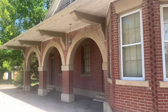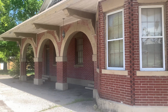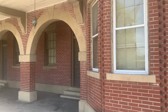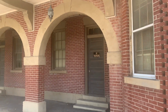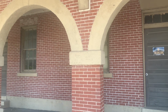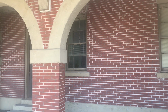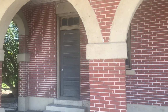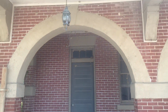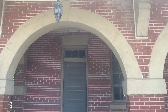It is really a shame, though, that it's gotten in the shape it's in. A lot of small towns have lost their depot. They've been torn down at some time in the past. Passenger service going out years ago, and there was no need for the building, and so many of them are missing. So in that regard, the city of Trenton is kind of lucky that this one still stands.